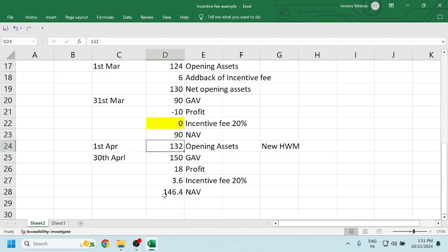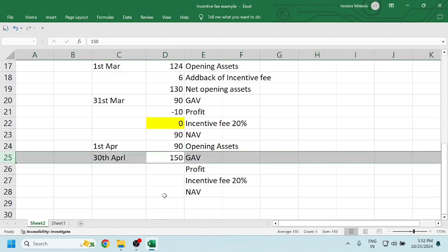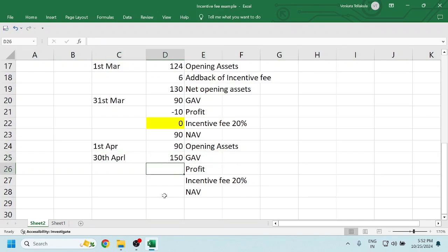So now let's say the opening assets for 1st April is 90 rupees, and let's say the gap on 30th April is 150. Now the profit is 150 minus 100. See, the same gap, but earlier we calculated the profit of 18 rupees. Now it is 50 rupees because in the earlier case, there was an incentive fees which was crystallized. Crystallized means basically finalized. You paid it. So that's the reason you revise the high water mark.